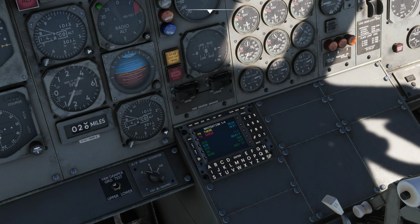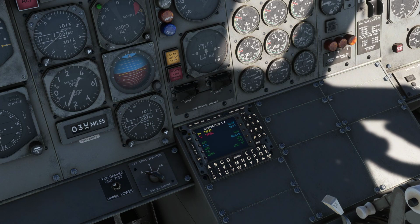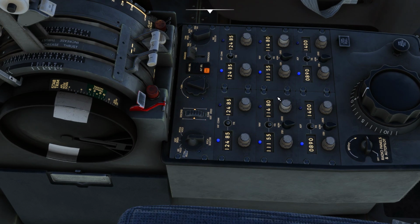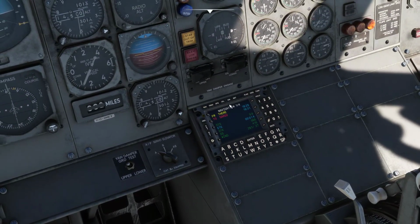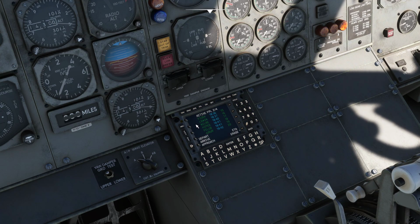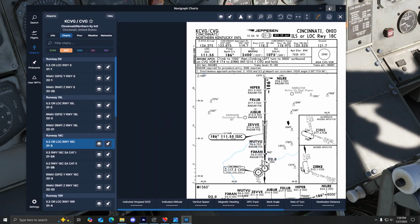And so our approach is built. We're going to stick with 1.8 center, even with those winds. 111.55. I'm just going to go ahead and switch that over so I don't forget. I really don't need that VOR anyway. And the points on the approach after Nilri is Hypeb, Felub, Jibber, Zevi, Wutov, and then the runway. That all matches my chart here.